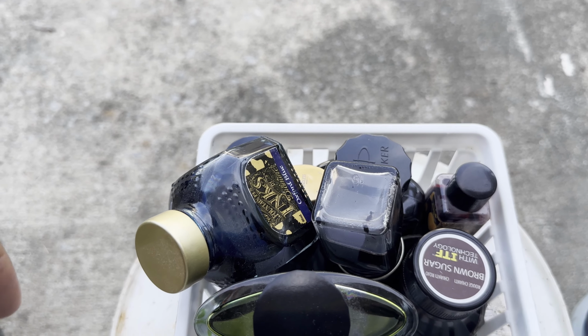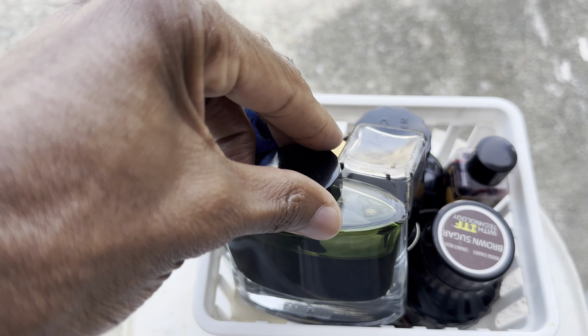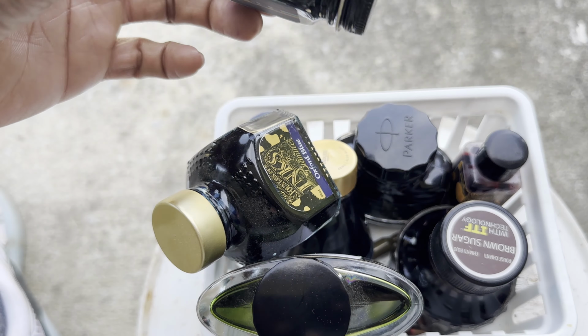I would stay away from broad, double broad, music nibs, falcon nibs, things like that, because it just doesn't make any sense to use those type of pens, especially for a beginner, in my opinion. One of the next things that people tend to forget about when buying their first fountain pen, one of the mistakes they make, is choosing their ink.